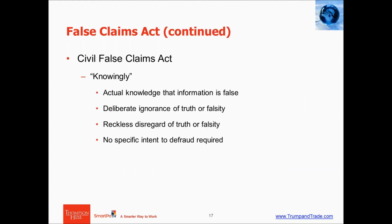Next slide, please. So obviously there's an element of knowledge involved in a False Claims Act. We talk about how it has to be knowingly provided. So it's both actual knowledge as well as deliberate ignorance or reckless disregard, but there's no specific intent requirement there. And with false claims, we generally see different kinds of false claims. I think, again, particularly in this context where we're talking about domestic sourcing requirements, it's important to think about how those things might occur.